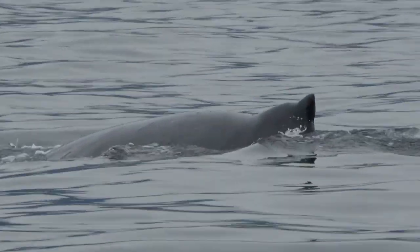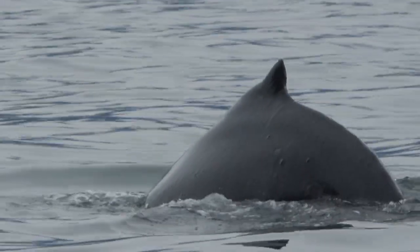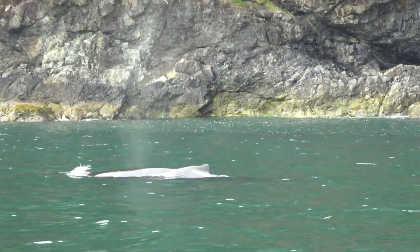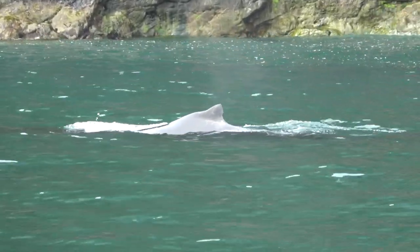There she is. Just watch for tail, watch for tail. Can't get it on, maybe. A humpback and her calf follow the boat for a short distance.